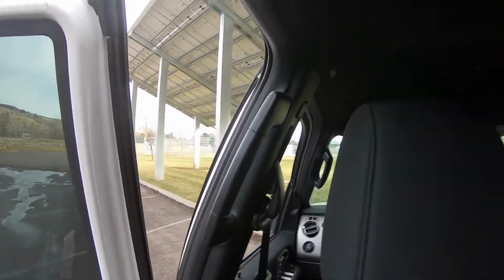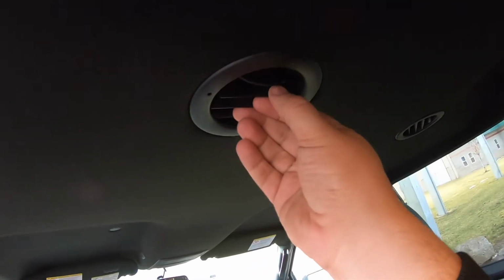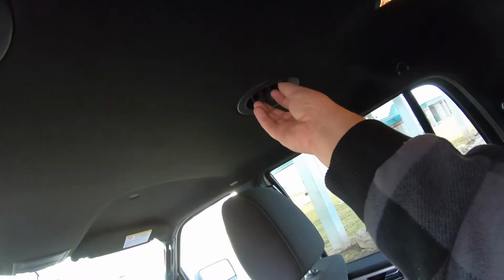Nice handle right there. Now if you look up, you've got your little lights, 2 dome lights here for the center. Looks like the rear's got that single light there in the back. It's got these little heater, air conditioner vents, one right there, one right there. And then you've got 2 right here for the center row passengers.